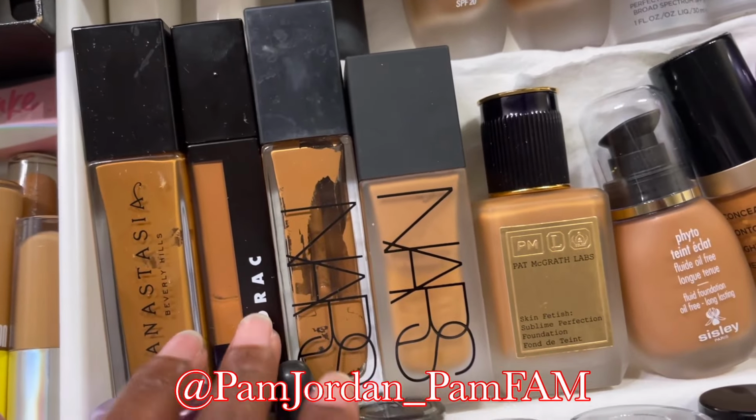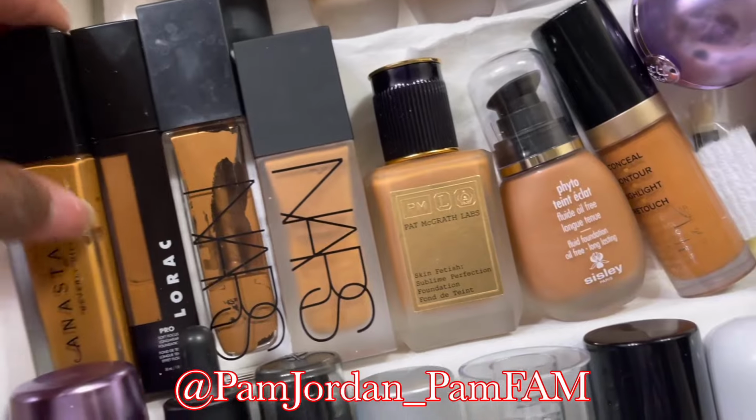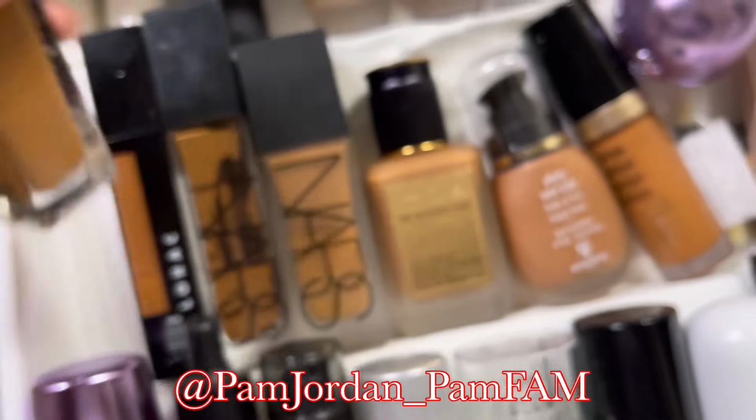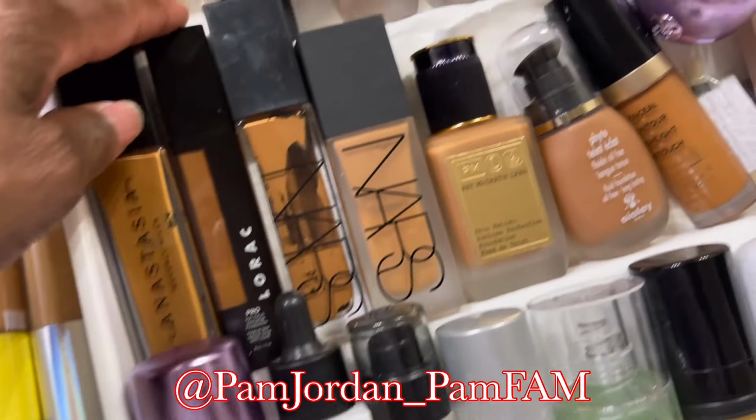And back here, let's start with the foundations. I have Anastasia Beverly Hills. I actually really enjoy this foundation. I have the color 470C. And y'all, I love skin products, okay?